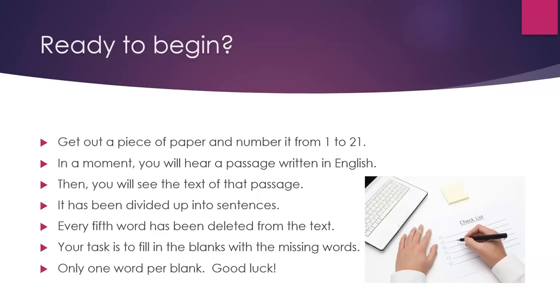Ready to begin? Get out a piece of paper and number it from 1 to 21. In a moment, you will hear a passage written in English. Then you will see the text of that passage. It has been divided up into sentences. Every fifth word has been deleted from the text. Your task is to fill in the blanks with the missing words. Only one word per blank. Good luck.